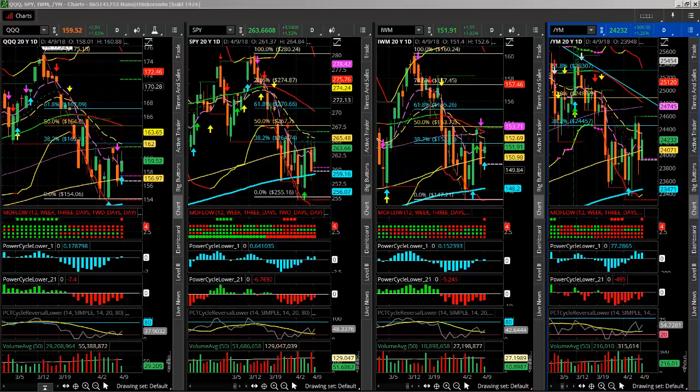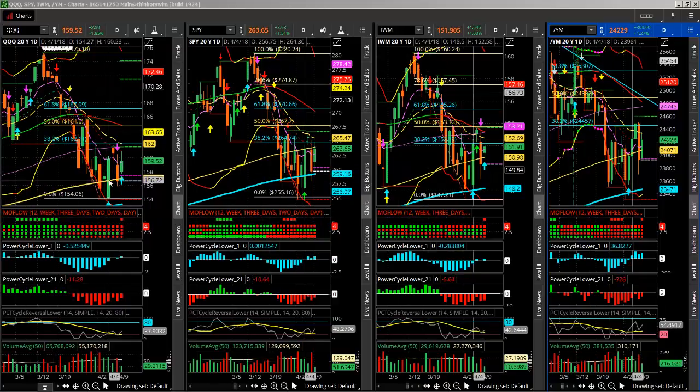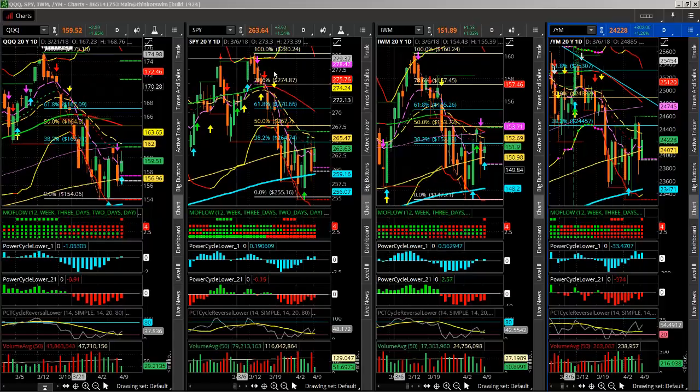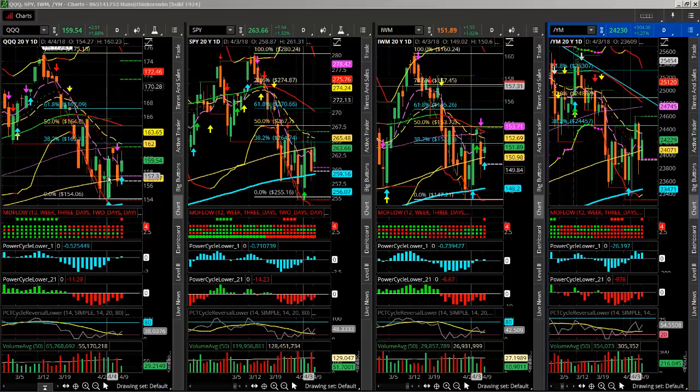Well, last Wednesday I sent out a long trade setup on Palo Alto. So we were worried about the market. We're in a kind of a downtrend, as you can see here on the daily, on the QQQ, the SPY, the Russell, the Dow. And last week on Wednesday the 4th, we had a nice little retracement rally.